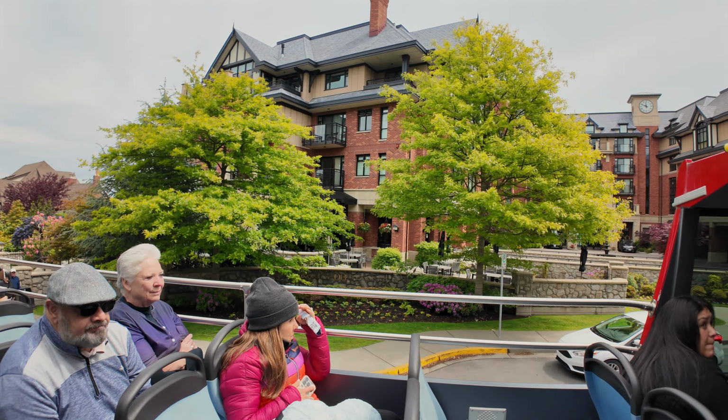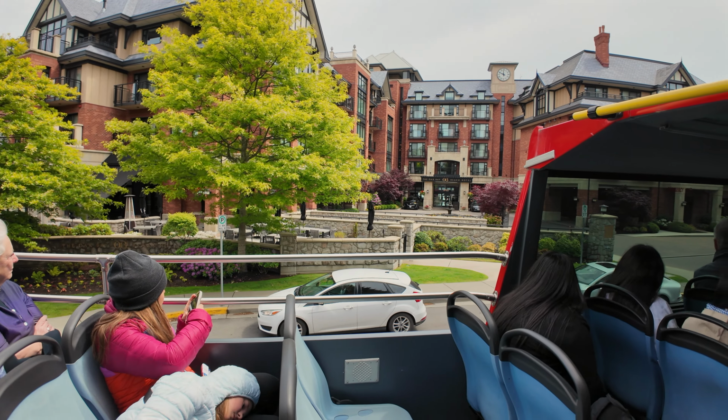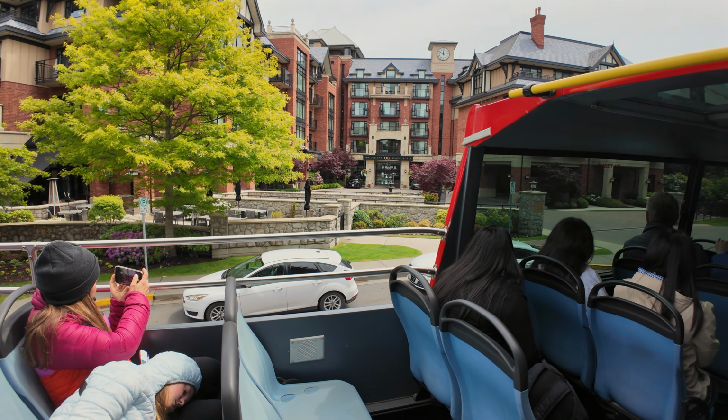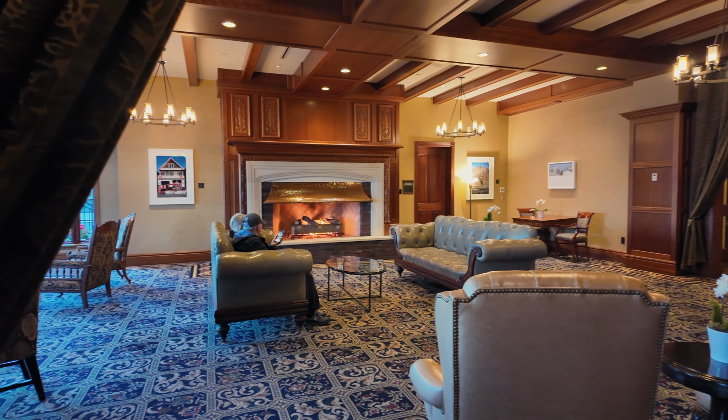This stop, Oak Bay Beach Hotel. Hop off here to experience their historic pub or grab gourmet treats at the cafe, which features the original hotel entrance, hand-hewn beams, and fireplace.